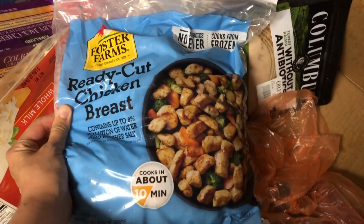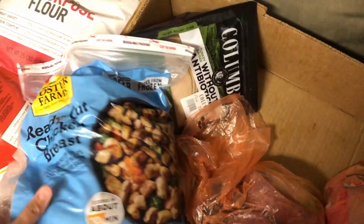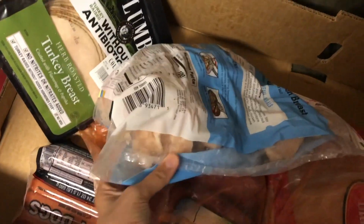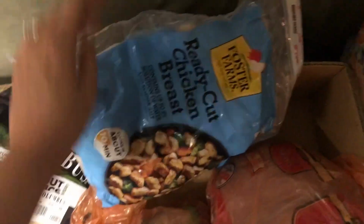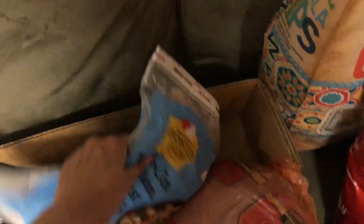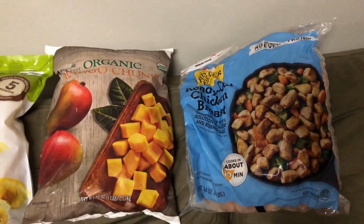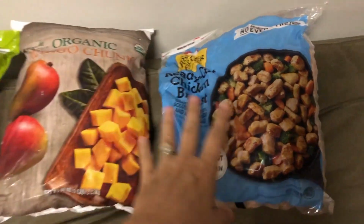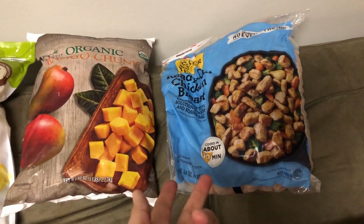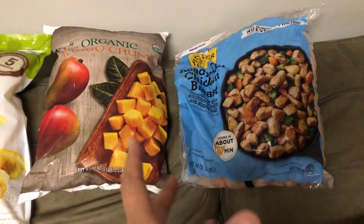So I saw this. This is not something I would normally buy. It is ready cut chicken breast. So it is raw chicken, but it is already cut up, I don't know if you can see it, into chunks. And I thought that would be really handy for stir fries or whatever. So I went ahead and got that, and it was actually the same price per pound breakdown. I love how Costco shows the breakdown per pound on their price tags up above. It was like $2 and something a pound. So I was like, well, that's not that much different than just buying chicken breasts. It's about comparable, about the same. So I went ahead and did that this time.